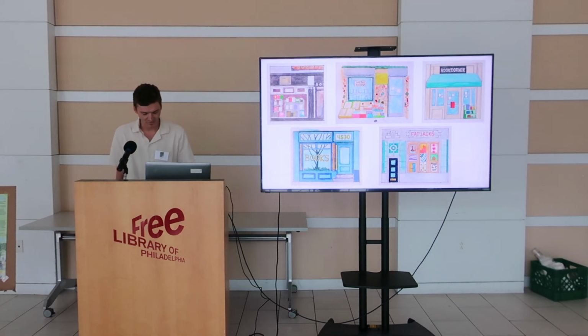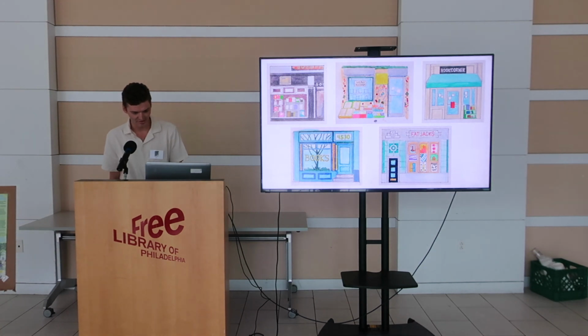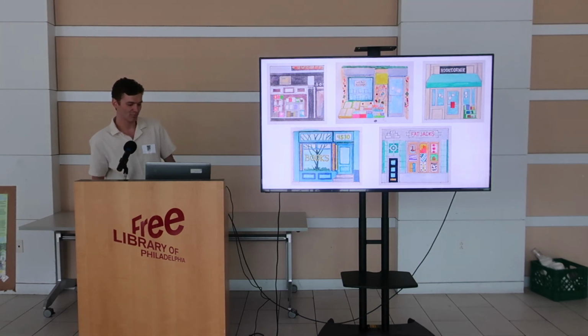So these were the original paintings I made for the project. They're a lot smaller than the originals ended up being, and less detailed, I would say. They were rough, but I still wanted to put enough work into them that I could get an idea of how long the whole project would take.